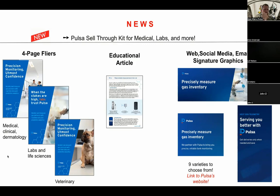So first off, we start in a medical setting. You can see it's got a picture of somebody in a hospital setting. And again, a lot of times customers will ask, hey, do you have something that I can just explain Pulsa really quick to my customers? So basically, that's a nice 4-page flyer, and it's really targeted toward that type of demographic. Same thing for a lab or life sciences. And then you can not only speak to it, but you can show them on paper what that looks like.